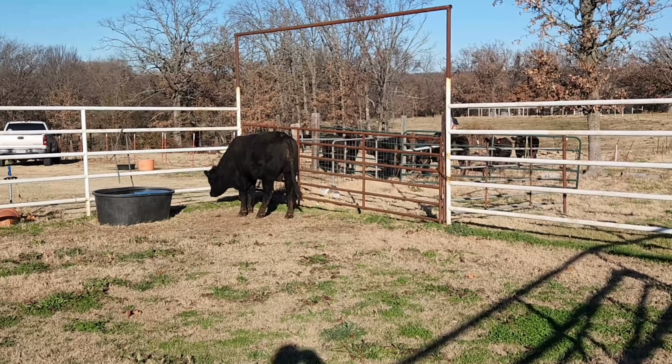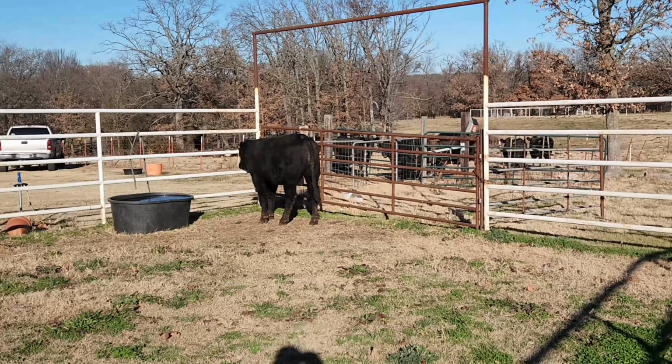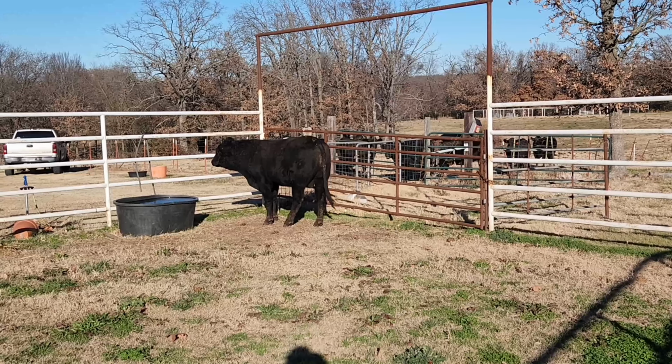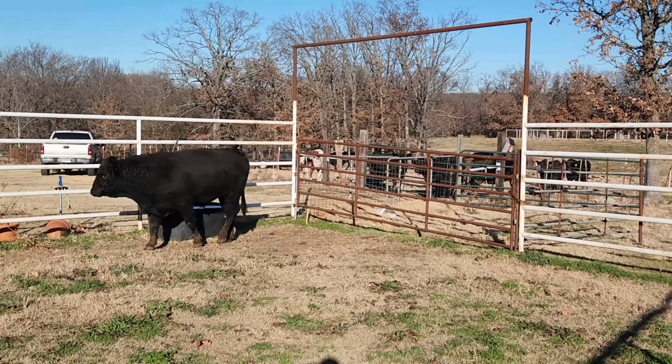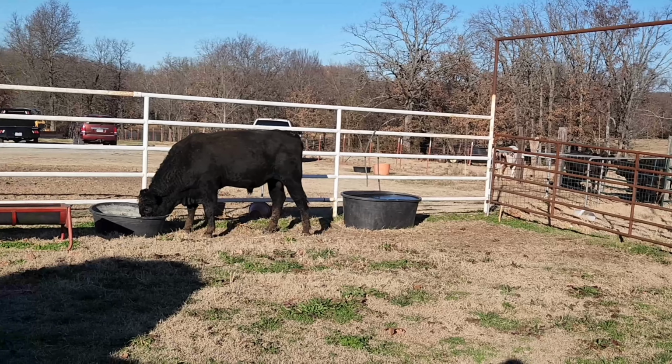All the mama cows out there, they're interested in him. Curious probably more than anything. But this spring, early summer, he'll get turned out with them. We try to spring calf everything. For us, it just works better. Used to, we did fall calving, but we found it's more difficult to get them calves through the winter time than it is with spring calving.